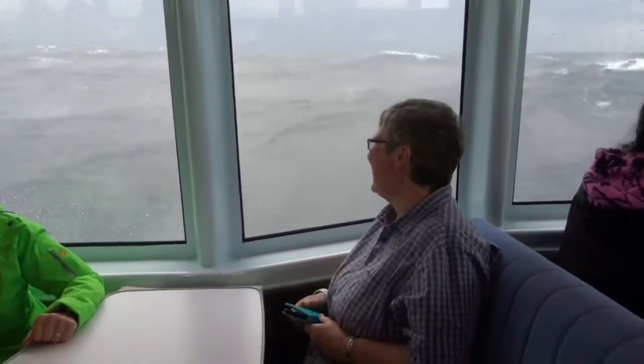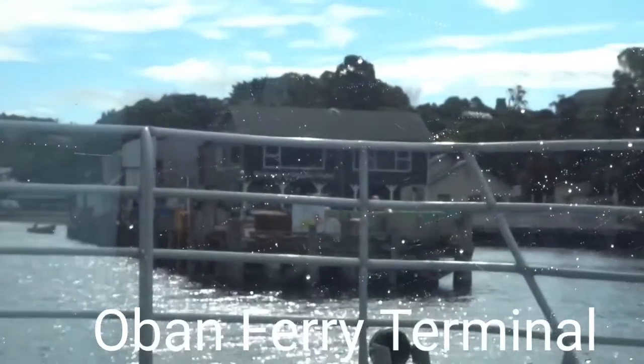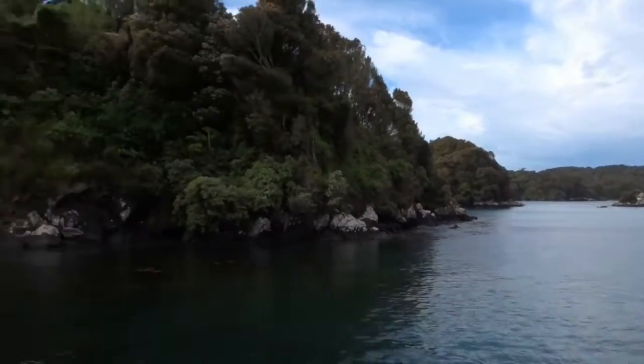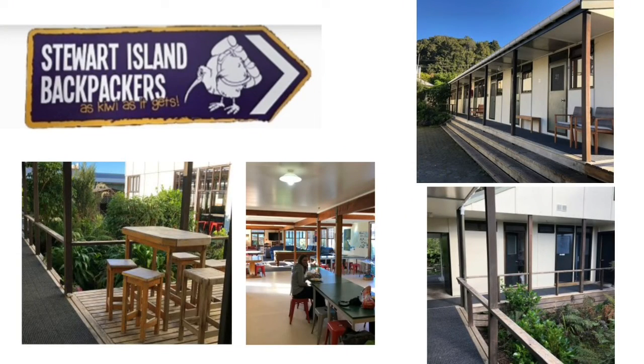Crossing Foveaux Strait, which is notorious for rough weather, we did end up with a bit of rough weather, much to Mum's delight. In Oban, we checked into the backpacker and went for a walk and then got our gear ready.